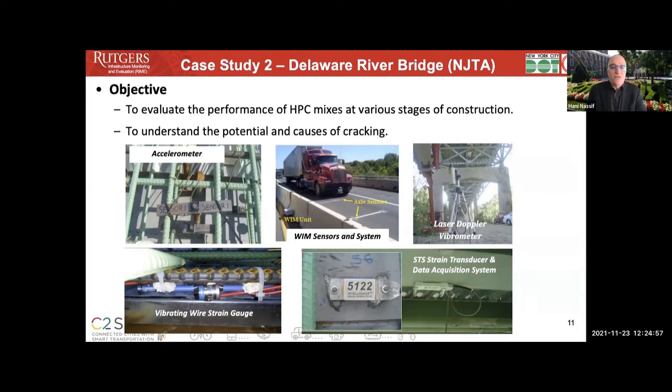However, the cracks were really every 2 feet. And when the Turnpike Authority asked me to look into this, I said it cannot be shrinkage cracks, because once you have a crack every 2 feet, it sounds like it's something else. So let me try to figure it out on the next pour.